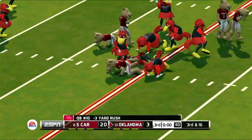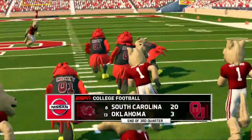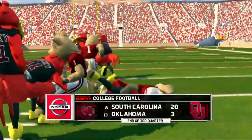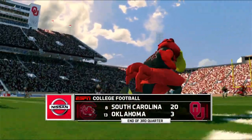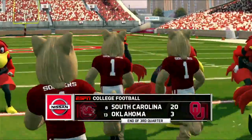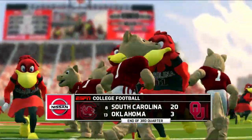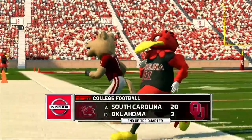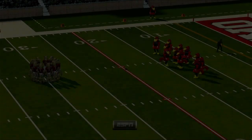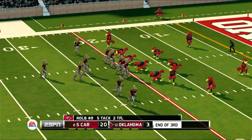They'll get him for a loss. One more quarter to play. 20-3, Gamecocks. Welcome back to the action here as we resume play in quarter number 4.